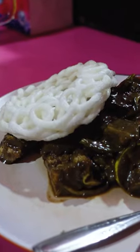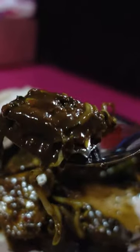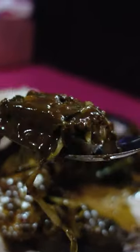Called Rujak Cingur, and it means mixed fruit. But the East Javanese version of this is a little bit different. It also has calyps. This is cooked in a shrimp paste with banana and peanuts, and it also has fruit in here. So you've got the calyps, you've got some cucumber. I see some young banana in here as well, some pineapple. It's a little bit like gado gado in that it's mixed in a sauce.